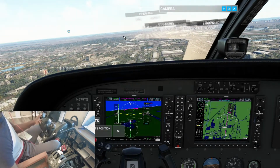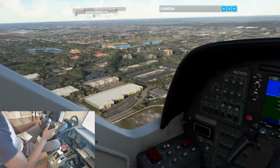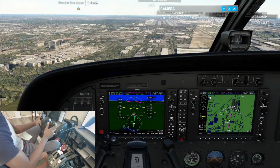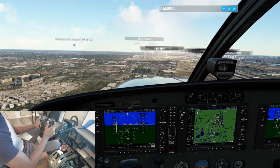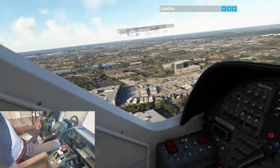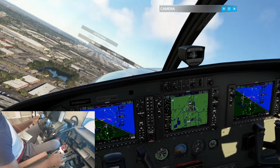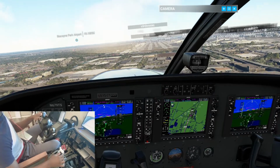JetBlue 1899, just going to short vector for spacing, turn left heading 130. JetBlue 1899, turn left heading 130, please. Left turn 130, 1899. Apex 2281, contact Havana Center 124.55. Havana now, 124.55, Apex 2281. JetBlue 17, maintain 310 knots. JetBlue 17, 310 knots. JetBlue 17, contact Havana Center 124.55, good day. 124.55 for JetBlue 17, have a nice day.